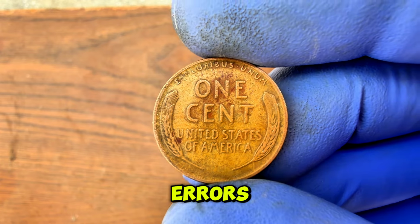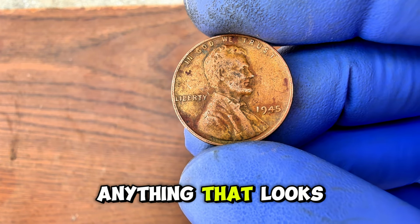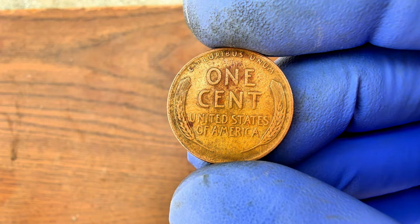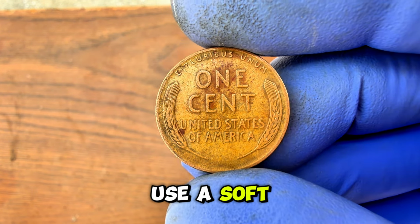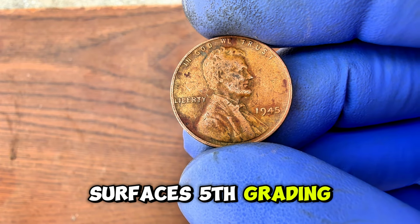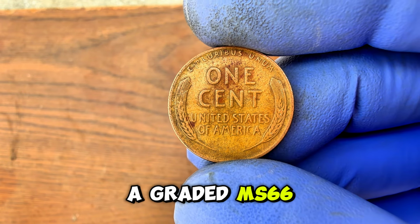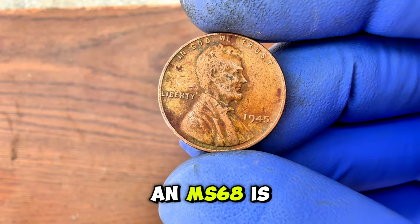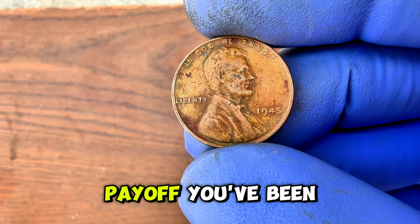Third, check for errors: doubling, misalignments, clipped edges, off-center strikes, die cracks, or anything that looks unusual. Errors can multiply the value dramatically. Fourth, the condition. Even tiny scratches can drop a coin from thousands to a few dollars. Use a soft light. Rotate the coin. Look for clean surfaces. Fifth, grading. High-end coins need certification. A graded MS-66 or MS-67 1945 penny is rare. An MS-68 is almost mythical. Those are the coins that bring jaw-dropping prices, and now, the payoff you've been waiting for.